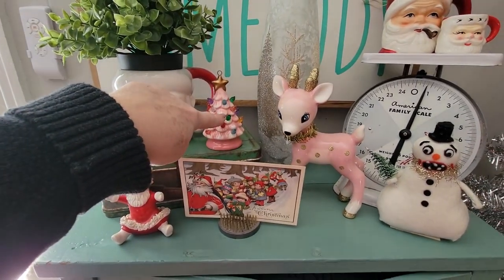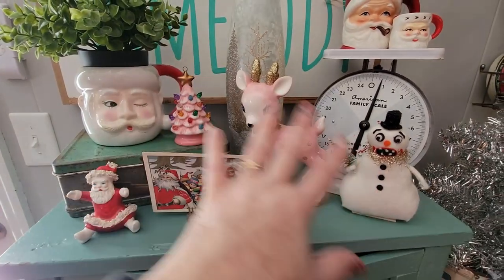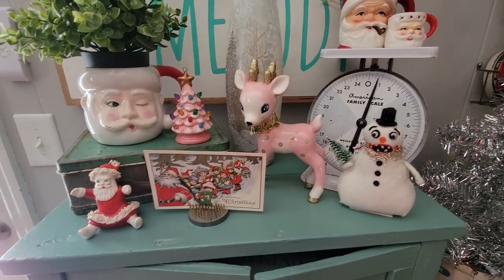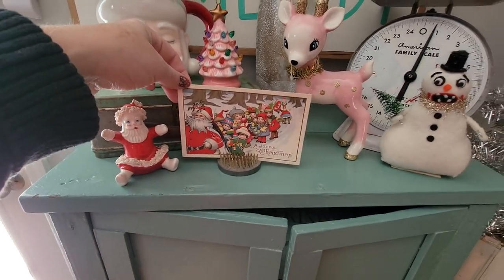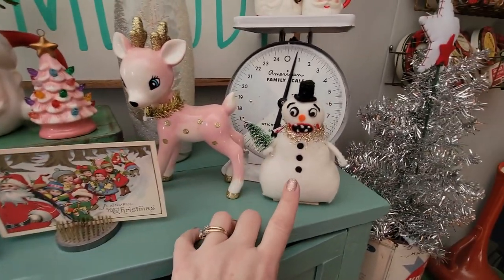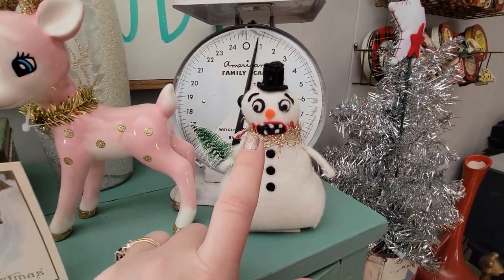And then the little pink tree and the pink deer from Target, which are new things. Yes, I know, but they're still really cool. And I've got a little spaghetti Santa there and another card. Liz Retro's made the snowman with the gnarly teeth.